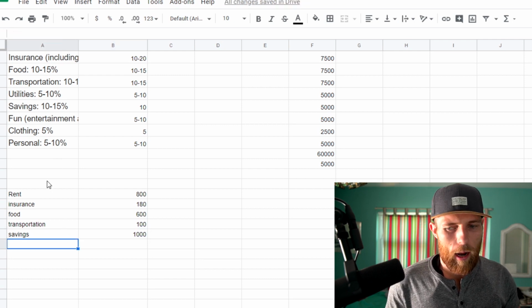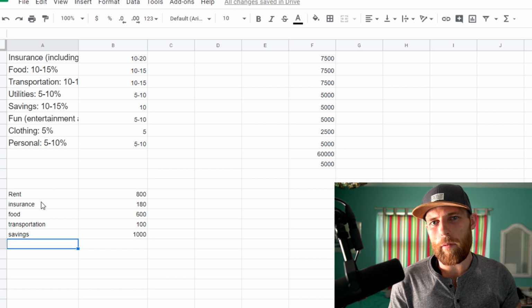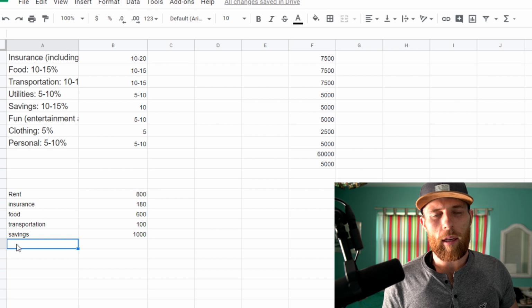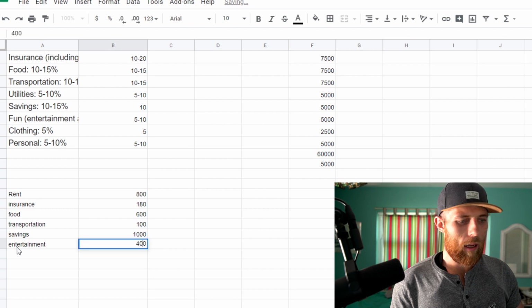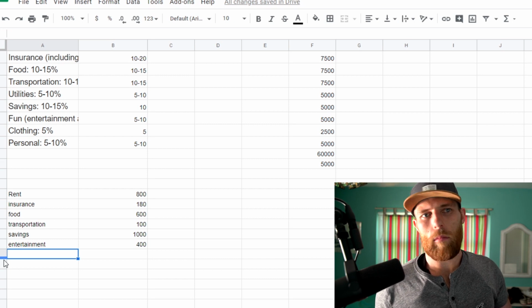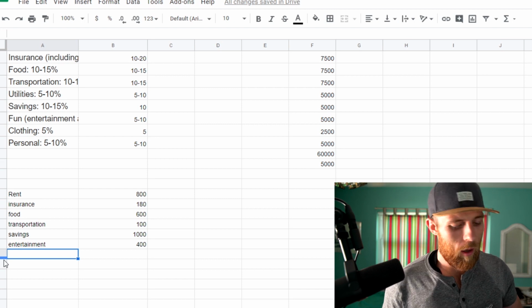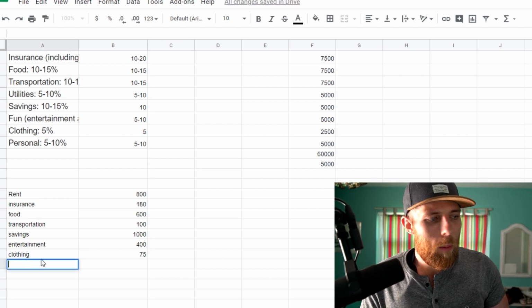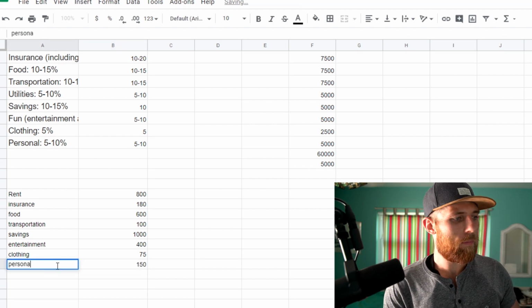For fun. Now, I actually don't have a set line item for how much I spend on fun because I kind of live pretty cheaply. But what I do include in this fun is my gym and things like that, which will probably equal maybe $400 per month. Clothing, this comes in waves and bouts for me, but I don't buy clothing on a consistent basis. If I'm going to buy some stuff, I'll buy a full outfit, so it might be a little bit higher some months, but I would say over the year it probably averages around $75 a month. And for personal things, we'll put in $150. I don't really buy a lot of personal things. I'm kind of a minimalist like that.